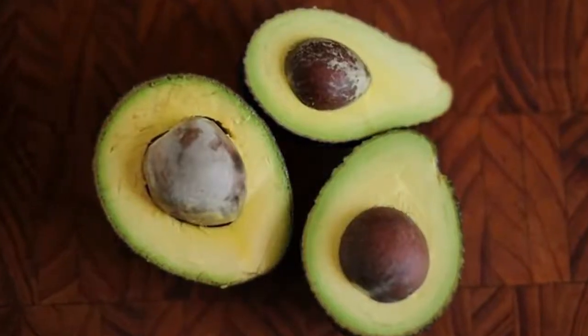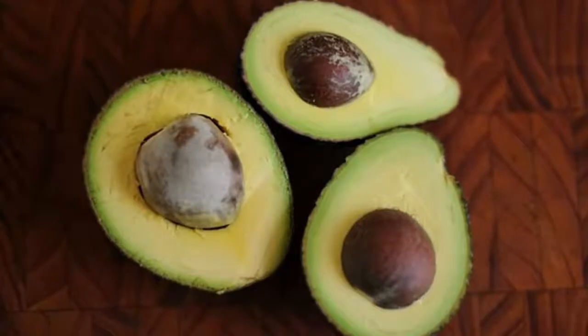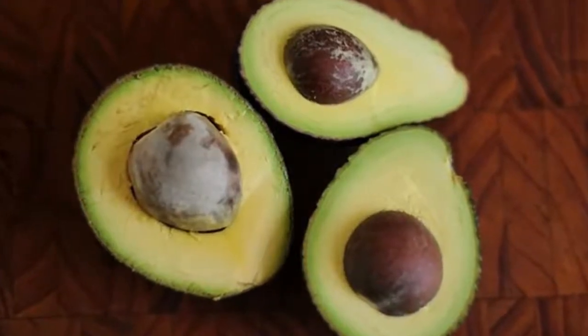Another way to keep your avocado fresh is by storing it in a container with a handful of purple onion slices.